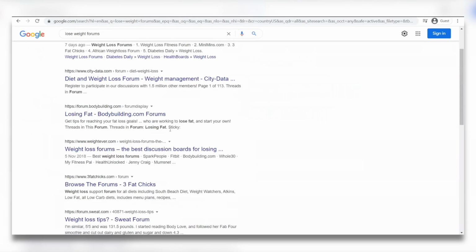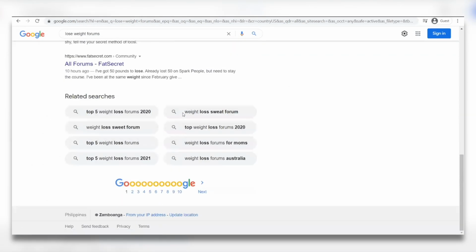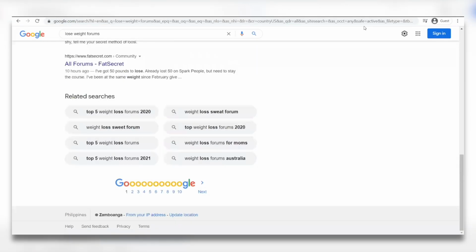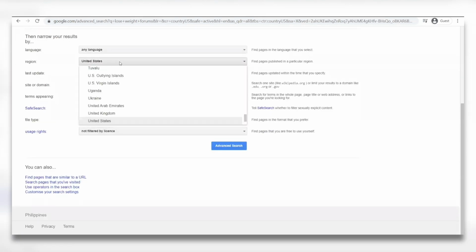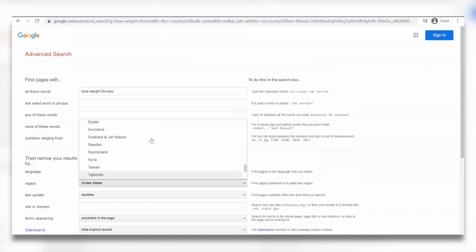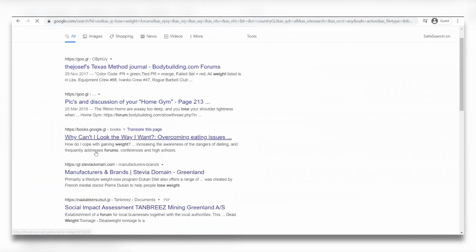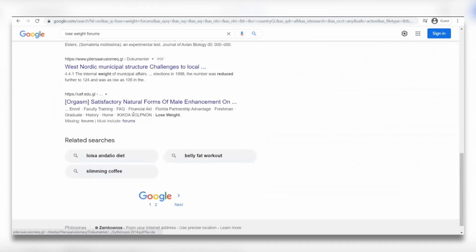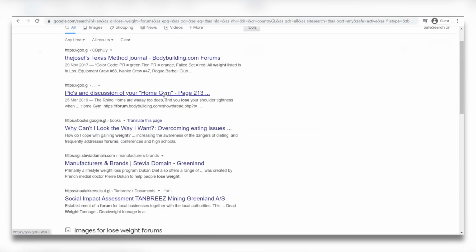So if you post your links on here, everyone from the United States will be viewing your link, and the rate that you're going to get paid is the United States rate. You can also do the same process for Greenland or Ireland or whatever country you want, whatever rate interests you the most. You just have to repeat the whole process. So you're gonna join these forums and then post your special link there, knowing that those clicks on your link from these people will make you earn your money per 1,000 views. You can also join on social media forums, so on Facebook or Twitter and even Instagram, and you can earn from that too. And that's basically it.